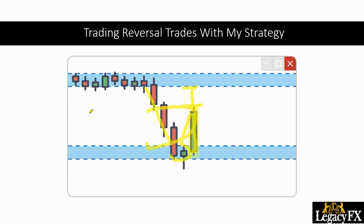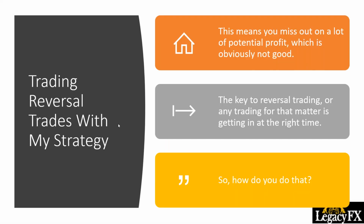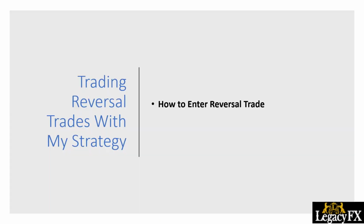So how do you enter this trade without getting burnt time and time again? This means you miss out on a lot of profit, which is obviously not good. The key to reversal trading, or any trading for that matter, is getting in at the right time. So how do you do that? Well, how do you enter the reversal trade?